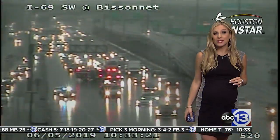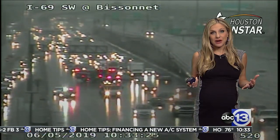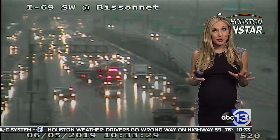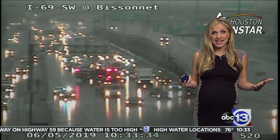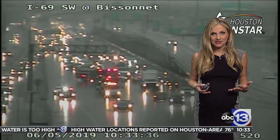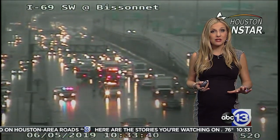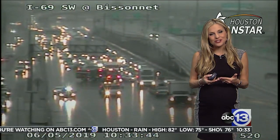Let's take you to the Southwest Freeway and Bissonnet. This is where traffic is slow in the outbound direction. There is an accident working here. We don't have it confirmed whether this is weather or water related, but it's definitely a reminder that when we see this rain coming down, the roads are a slip and slide. We've had a lot of water on the roads. Definitely don't want to be hitting those puddles at a high rate of speed, or passing by any of these accidents at a high rate of speed. So watch it as you drive in.